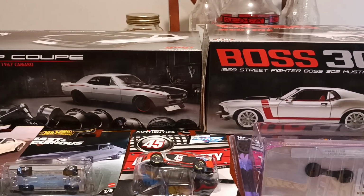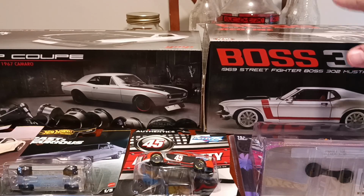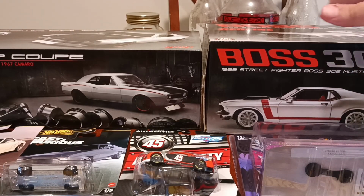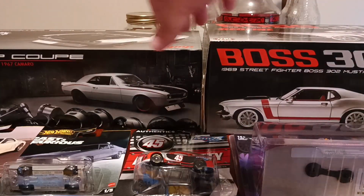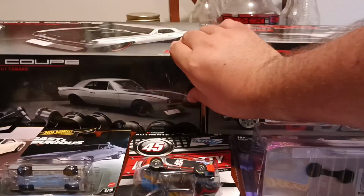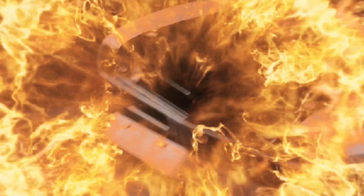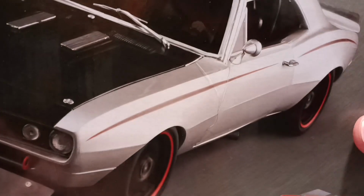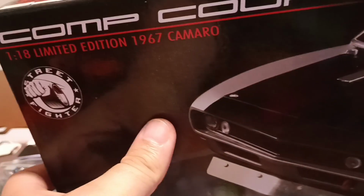All right, last but not least, now we move on to the 1/18th scale. It's been a long time coming. I finally got this and this. First off, I want to show this, which is probably my new favorite Street Fighter out of all the Acmes. A lot of the reason is that this one was pretty unique in terms of the engine treatment they gave this Camaro. This is the Comp Coupe.